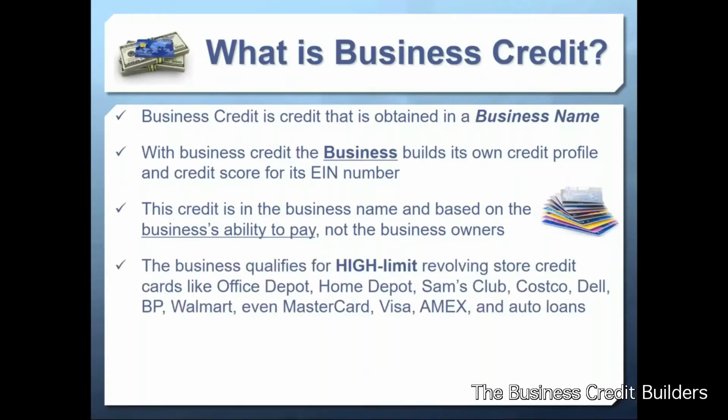And as the business gets this credit, it starts obtaining capital, and it first starts with getting credit cards. Office Depot, Home Depot, Sam's Club, Costco, Dell, BP, Walmart, MasterCards, Visas, American Express, almost every retailer or big store that's out there of some sort offers some kind of corporate credit. Even Nordstrom does, even Macy's does, to give you an idea of the different types of stores that do this, even Pitney Bowes, for example.